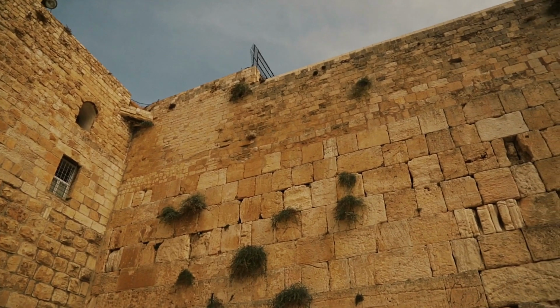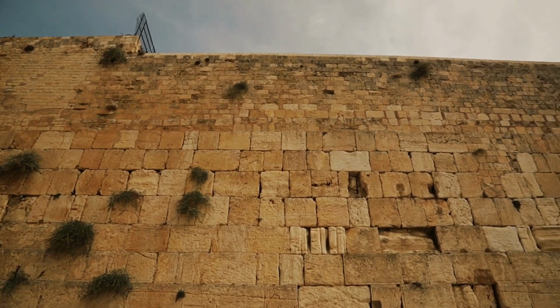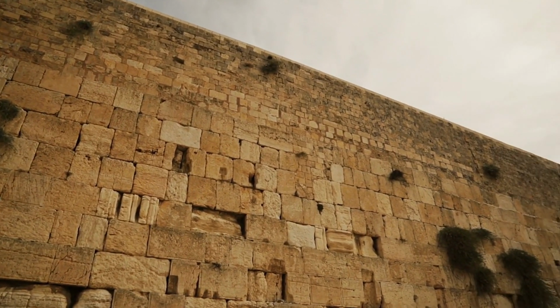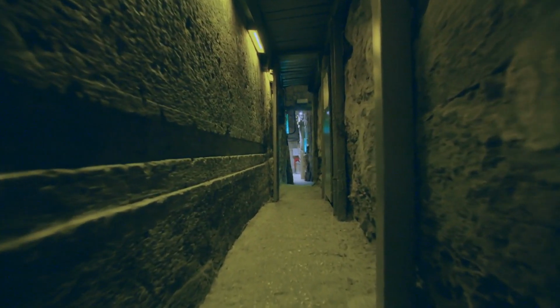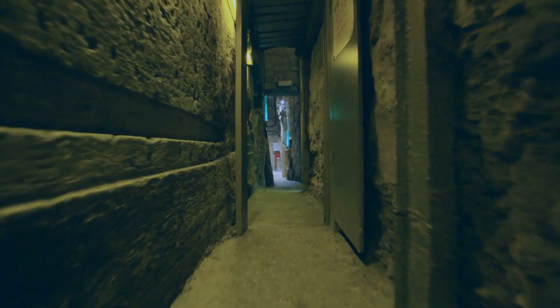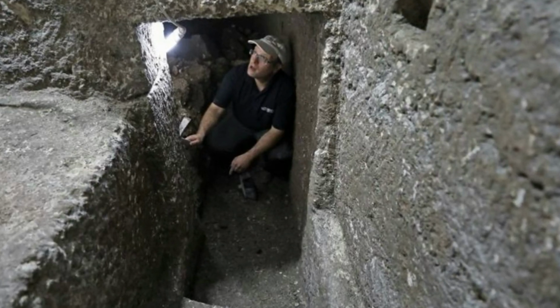Students on a pre-army education program are working at an Israel Antiquities Authority archeological dig beneath Jerusalem's iconic Western Wall and the adjoining plaza. They're delving under a mosaic floor that was once part of a Byzantine building dating back 14 centuries. And what they find underground astonishes both them and the experts running the excavation.